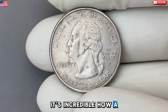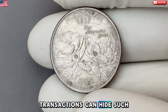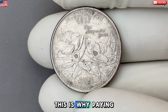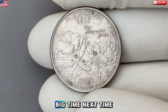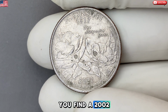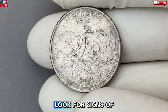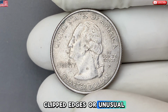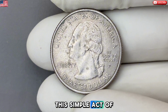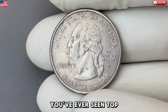It's incredible how a small piece of metal, often overlooked in everyday transactions, can hide such immense value. This is why paying close attention to detail and knowing what to look for in your coins can pay off big time. Next time you find a 2002 Mississippi quarter, take a moment to inspect it carefully. Look for signs of doubling, off-center strikes, clipped edges, or unusual raised areas. This simple act of curiosity might just lead you to one of the most valuable quarters you've ever seen.